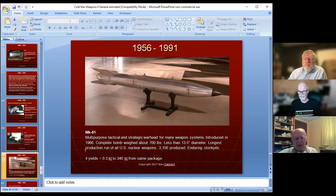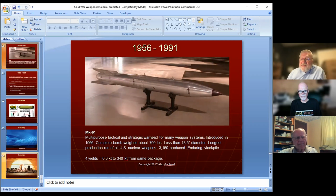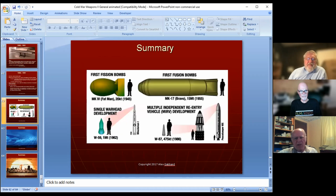Again, very, very technically advanced. There is also one of those trainers in the main lobby of the Jack Case Center at Y12. Okay. In summary, this slide shows a Fat Man, or a Trinity in bomb form. And this is an atomic bomb.